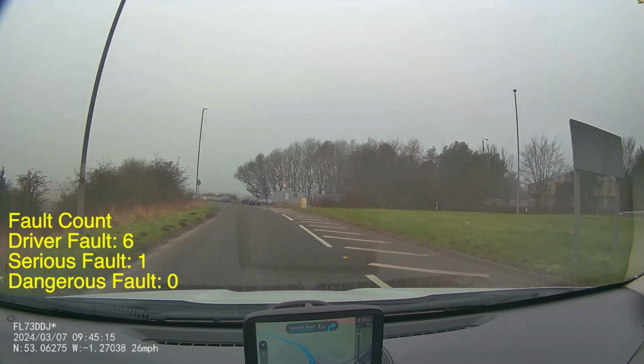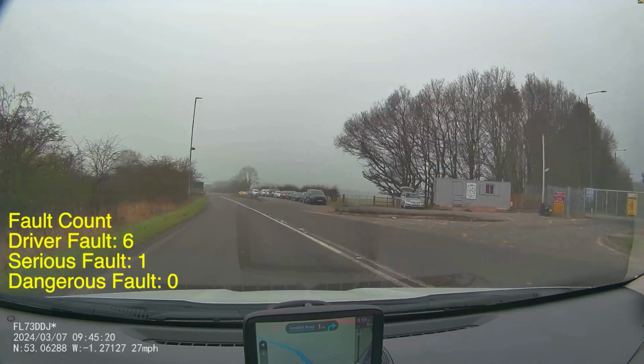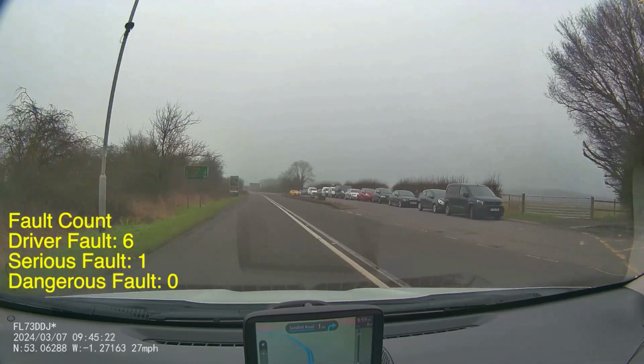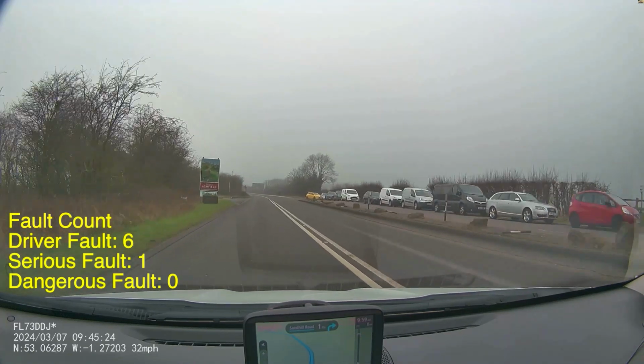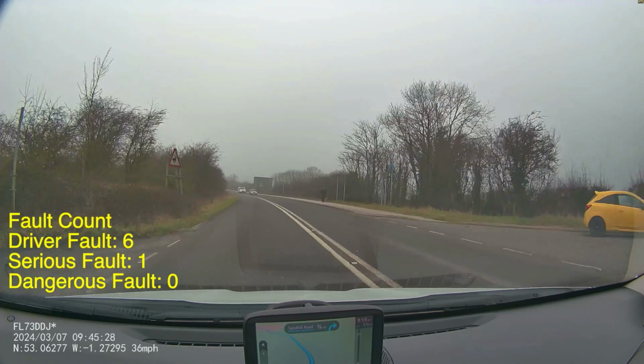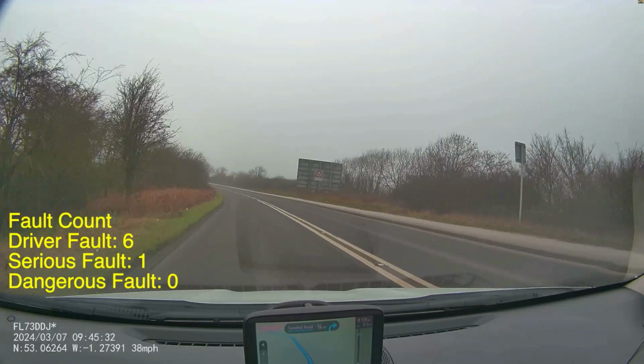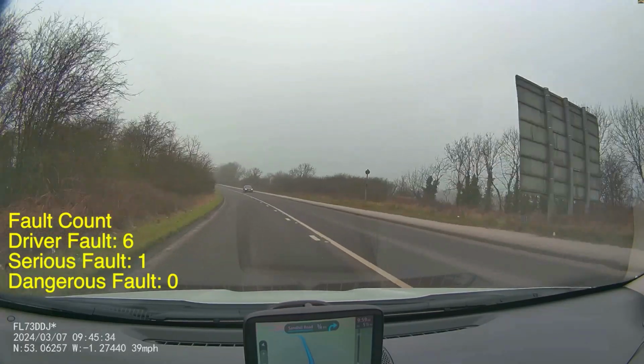This is a national speed limit road, so the examiners, again, want to see you picking up your speed and getting on with it if it's safe to do so. So looking ahead, nice clear road, you can see the pupil's speed picking up nice and smoothly. Just remember, it's not a race to get up to that speed limit, but if you can do so safely, then you absolutely should.